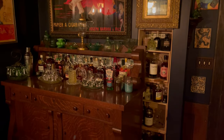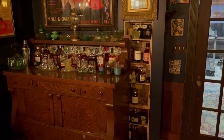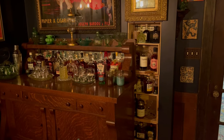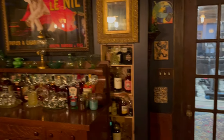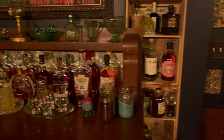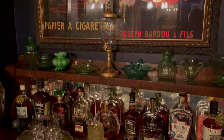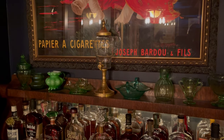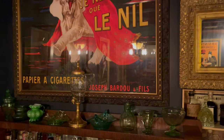Here is an old-style Sears catalog, probably a Sears catalog buffet. And here I have my bourbon and my bourbon glasses. Here is an absinthe fountain that I got in Paris at a flea market. Beautiful French advertising poster.